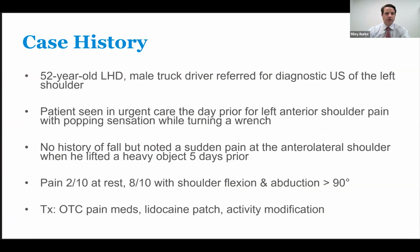So again, we have a 52-year-old left-hand dominant male truck driver who's referred to our diagnostic ultrasound clinic for a diagnostic ultrasound of the left shoulder. The patient was seen in urgent care the day prior for the sensation of left anterior shoulder pain with a popping sensation while he was turning a wrench. He had no history of a fall, but noted a sudden pain at the anterolateral shoulder when he lifted a heavy object about 5 days prior to presentation.